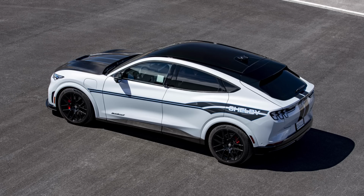In the demo vehicle, a speaker is mounted under the car, but we're not sure if that's how it will be on the Shelby Mach-E, which costs nearly €25,000 on top of the original purchase.